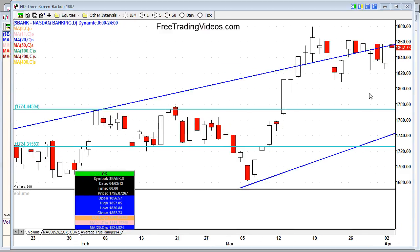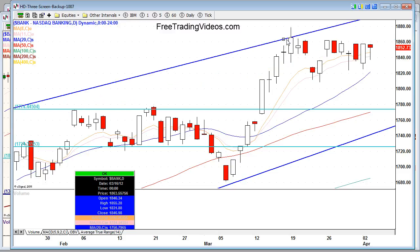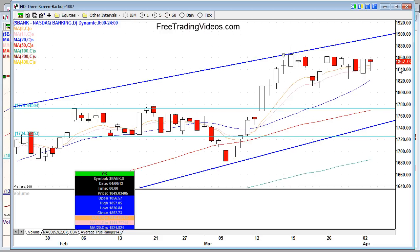Let's take a look here at the financials. Looking at the banks. The banks here are building this high base. It looks a lot like the Nasdaq does right now. So if the banks can break out of this high base, that will be bullish for the market. So I'll have to pay attention to what's taking place here.